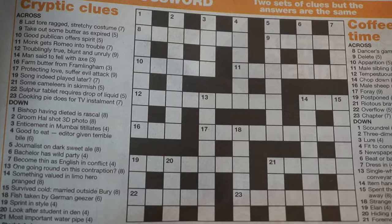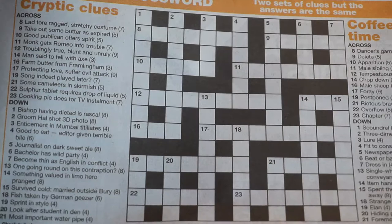But the handy thing about the Sun is it's got both coffee time clues, which are your easy standard clues, as well as your cryptics. It's the cryptics I do, but if you get stuck, go over to the coffee time. Sometimes the coffee clues are quite cryptic as well. But anyway, let's get started.